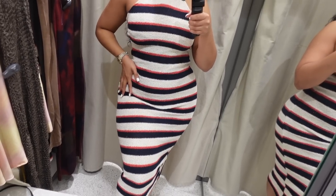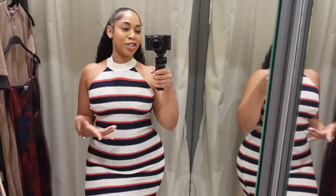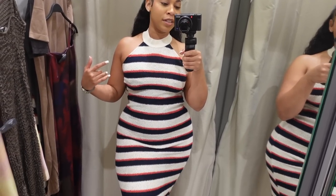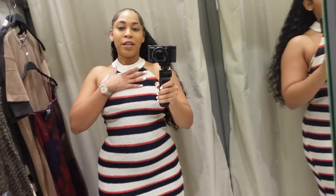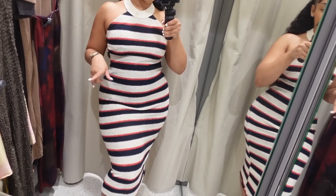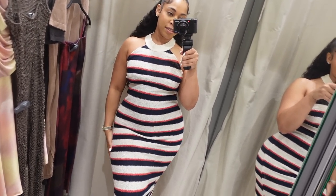No, this is cute, being that I'm going on a cruise in a few weeks. It's giving very much nautical vibes. Come on, the red and navy. And it has this cute little collar, and then it has the little back cutout. Okay, this one might be coming home with me just because it's perfect for a cruise. Some little accessories, a hat.